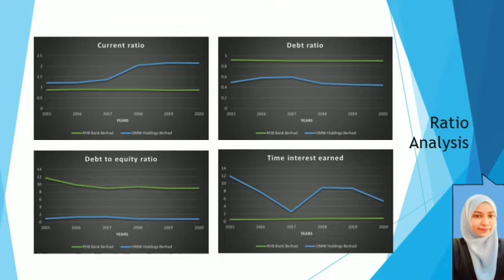So that is all we are going to observe for ratio analysis in graphic visual. How we are going to conclude which company is stronger financially.